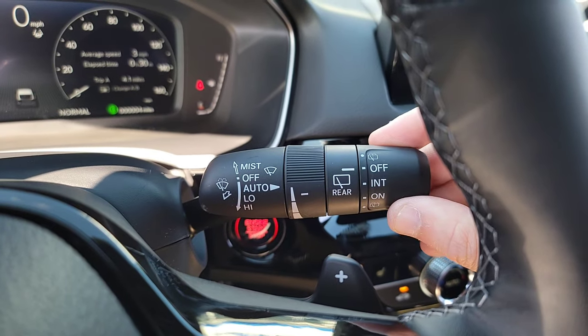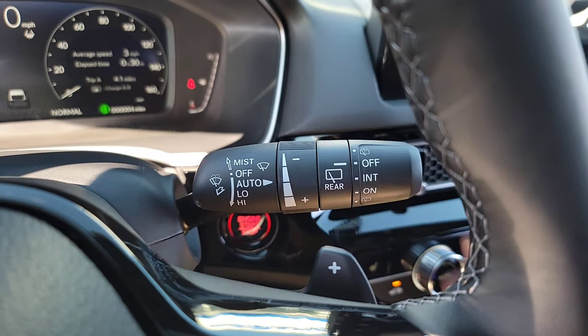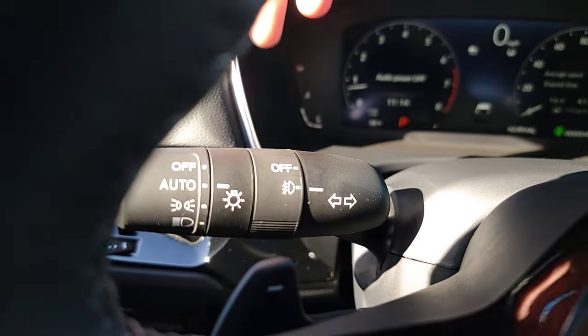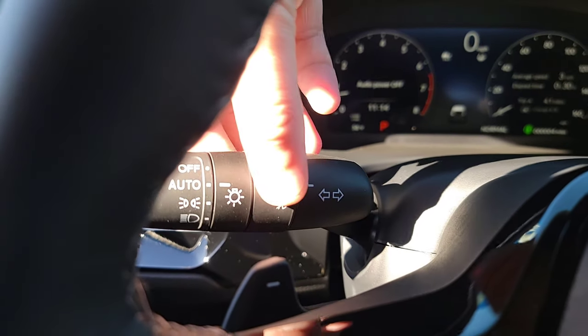Now you're going to have your rear wipers right over here. It's as simple as a twist from that point. All right, so that's going to be a wiper stick. Over here is going to be for your headlights. You can turn those bad boys off. You've got your fog lights right here. You've got your turn indicators, things like that. And so there we go.